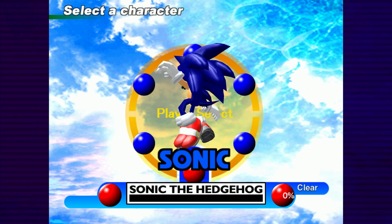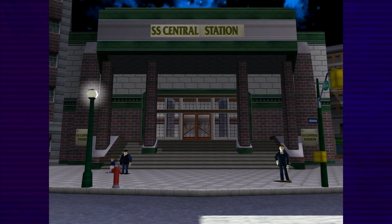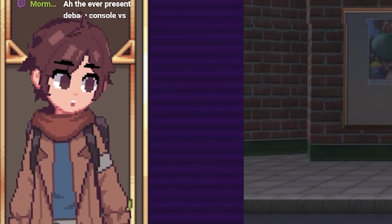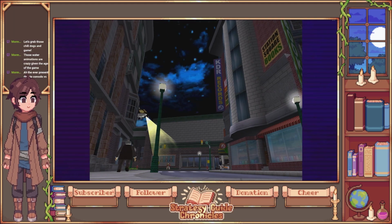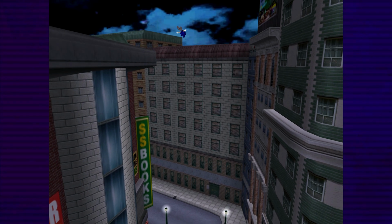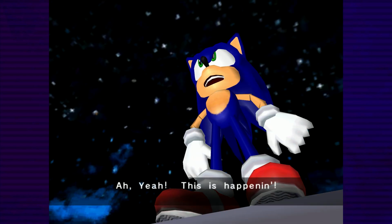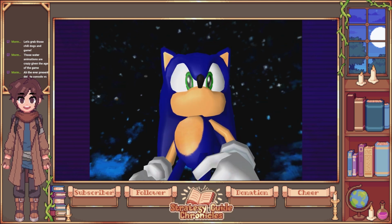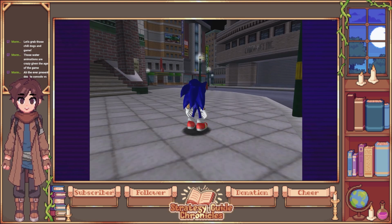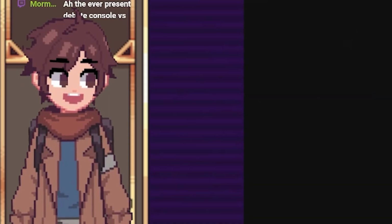Let's get him. Let's go. So the Station Square Adventure Field. I don't know if you can tell, but I'm bouncing to the music. Oh, yeah. This is happening. Can't forget the amazing dialogue in this game.